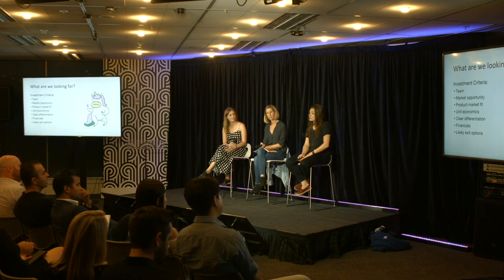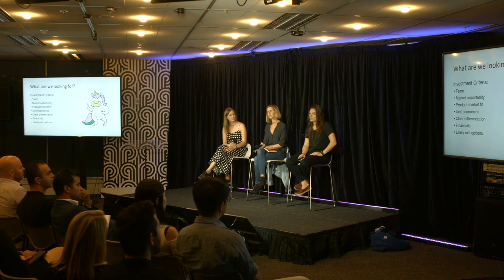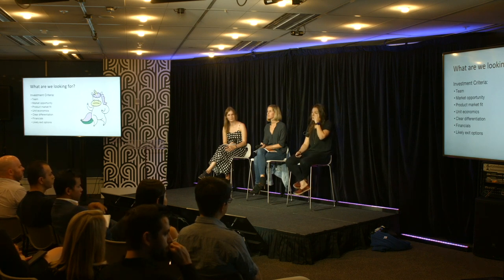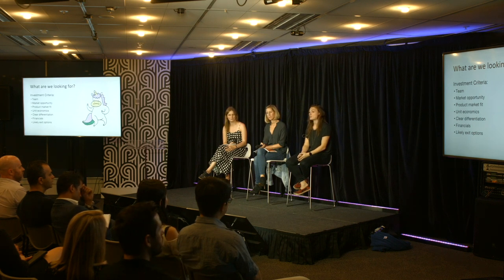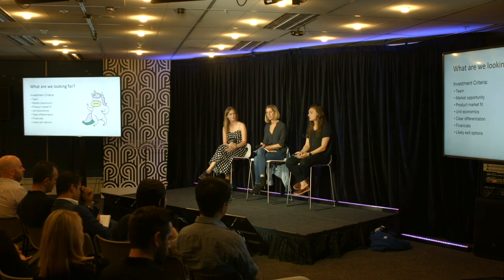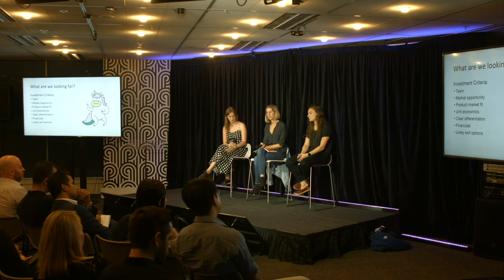Clear differentiation is really, really important to us as well. Differentiation can mean a lot of things. It can mean barriers to entry like network effects. Social networks obviously do so well because with each person that joins, the product becomes more useful to the next person that joins. That could be data. If you have a source of data that nobody else has access to, that's a differentiator. IP can be a differentiator, albeit one that's quite difficult to defend sometimes. Economies of scale are a differentiator. What Amazon's able to do with logistics and distribution is pretty powerful.